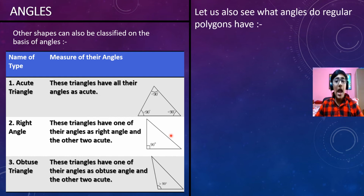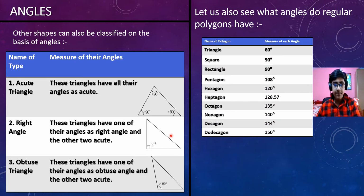So let us also see what inside angles regular polygons have. For a regular triangle, which has all three sides equal, the measure of each angle is equal to 60 degrees, square is equal to 90 degrees, rectangle is also equal to 90 degrees, as both square and rectangle are quadrilaterals. Next we have pentagon, which is 108 degrees, hexagon 120 degrees, heptagon 128.57 degrees, octagon, which is 135 degrees, a nonagon, which is 140 degree inside angle, a decagon, which is 144 degree angle, and lastly we have dodecagon, which has 150 degree inside angle.